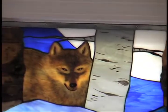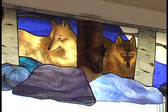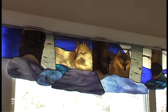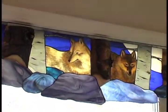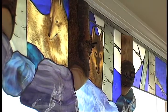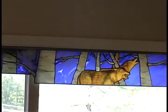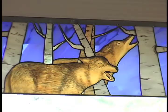One client with a love for wolves and an appreciation for art had these header pieces created and installed over 2 doorways in their home in Forest Meadows. The wolves are painted with glass paint, and some pieces are actually molded into 3-dimensional shapes. Real pieces of wood are incorporated into the piece, providing a most lifelike and interesting picture.